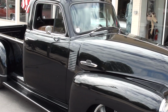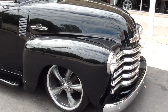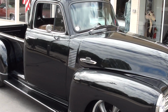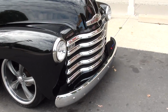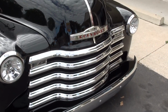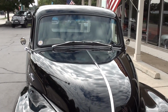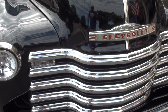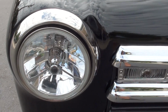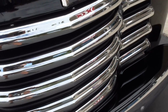But man, just a beautiful truck, man. Like I say, I've been doing this a long time, and I think this is my favorite one of these first generation trucks I've owned. Complete frame off restoration. Said he's got 200 miles on it. Shows 22 on the odometer, but he said it's really got about 200 miles on it. But a complete frame off restoration. It's got the 53 grill in it.